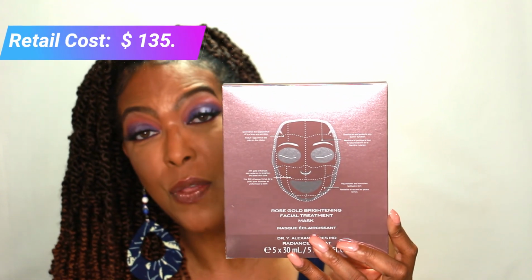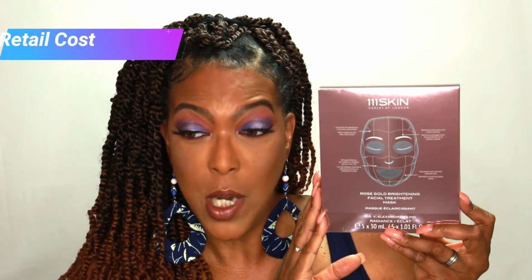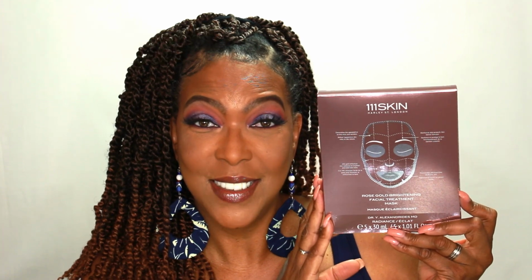So I like that. And the retail cost for the 111 Skin Rose Gold Brightening Facial Treatment Mask, the 5-pack, is $135. Let's repeat. The 111 Skin Rose Gold Brightening Face Mask is $135.